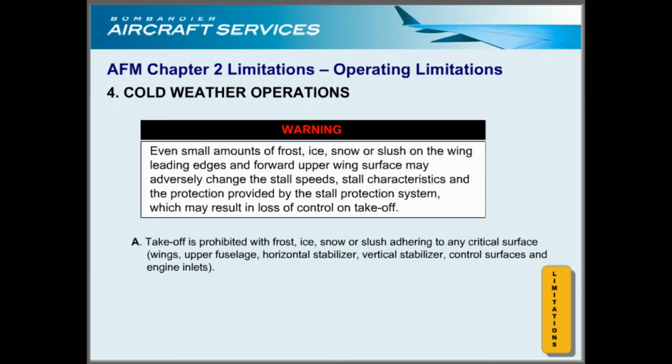Subparagraph A identifies another limitation that applies to cold weather operations. The paragraph states that takeoff is prohibited with frost, ice, snow, or slush adhering to any critical surface. Critical surfaces are defined as the wings, upper fuselage, horizontal stabilizer, vertical stabilizer, control surfaces, and engine inlets.